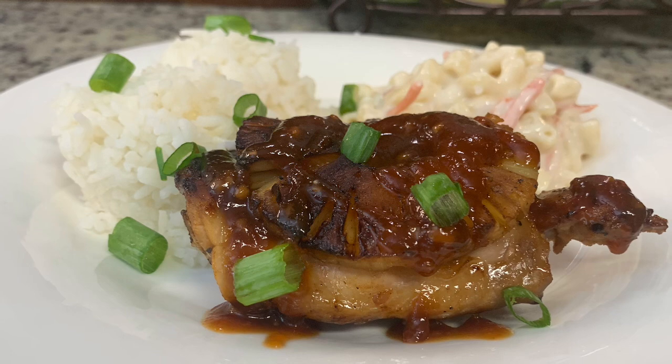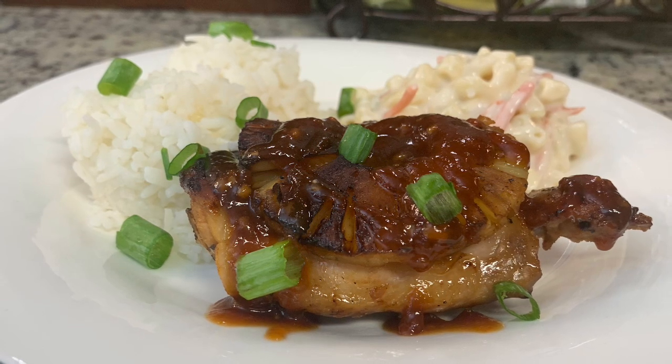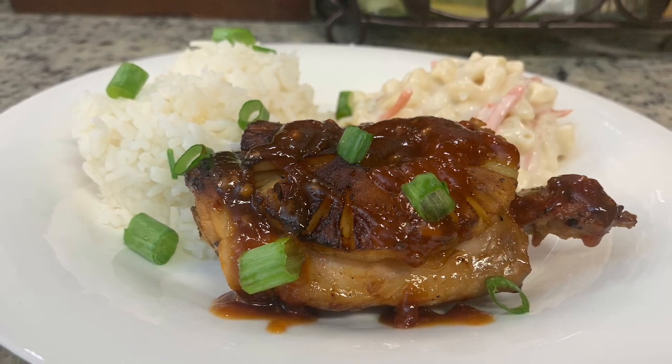For the chicken, I also took that pineapple that we reserved when we were making the marinade, and I grilled that while the chicken was resting. Here's the finished plate. We have the chicken, the rice, the macaroni salad, and I just added some chopped up green onions. The chicken was delicious.